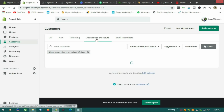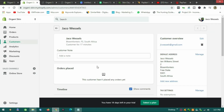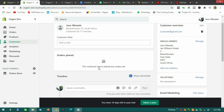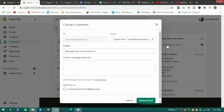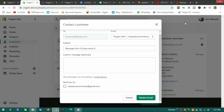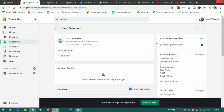Abandoned checkouts, you'll obviously find my abandoned checkout here because I didn't go through with the whole process. So you can see me right here. This is what I abandoned. I didn't follow through on my purchase. And the cool thing about it is now you can see my email address here, and you can actually go ahead and send me a mail telling me, listen, hey man, you forgot your cart. I still have your cart ready for you. You can just come back and complete your purchase. That way you'll end up getting more people to follow through on their purchases.